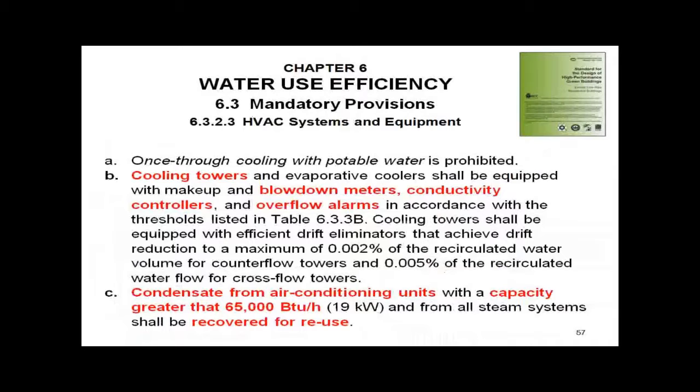This is another one I think was pretty interesting. Look at paragraph C. Any condensate from an air conditioning unit, this could be a split system. This could be just a fan coil unit, split system. Could be a rooftop unit. I don't care what it is. If that system is over 65,000 BTUs, which is what, a little over about a 5.5 ton unit, which is not that big, even split system, you have to do what? Recover the condensate. Yeah, that's right. You've got to collect that condensate, and you've got to do something with it. That one is catching a lot of people off guard. They haven't even noticed. That's even a small system, over 5.5 tons.